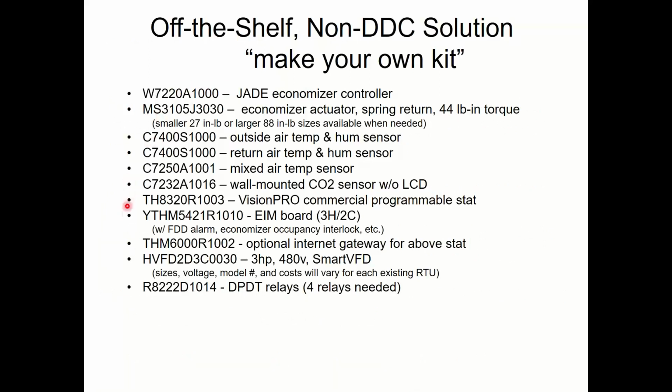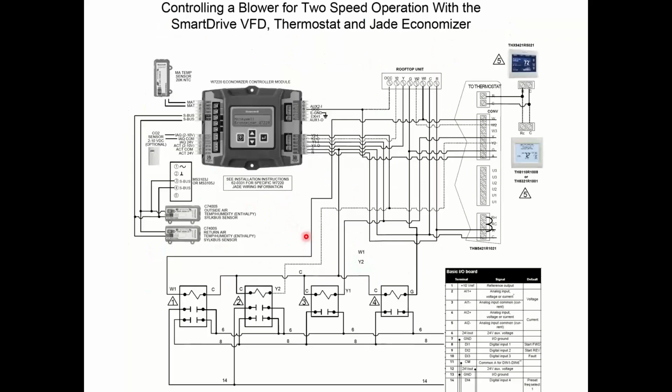Like I said, you're buying all this stuff on top right here anyway to do an economizer with DCV. You're probably buying a thermostat anyway. You may or may not want to get it on the internet, and you may or may not want the Honeywell stat. You may want to do something else. That's fine too. So I take all this stuff, right? And the reason I use the Honeywell stats is because they were already on this wiring diagram, right? So I take all this stuff, and here's the wiring diagram, which also looks like a lot of stuff.